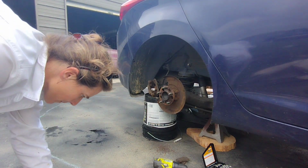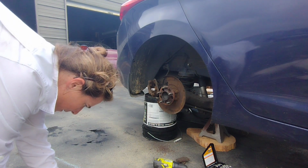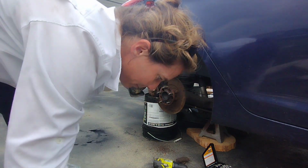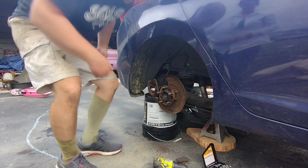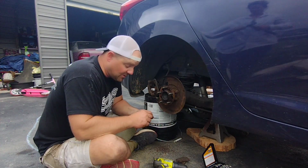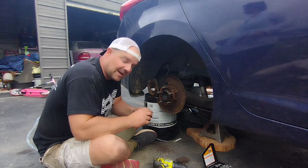Wait, you've been cleaning again, haven't you? Where's that part? What part? The tool for pushing the caliper piston in. I brought it over to you. The square one? Yep. Good. Like, you know, I can anticipate a few things. Oh, better than me. I swear my brain cells are not what they used to be.